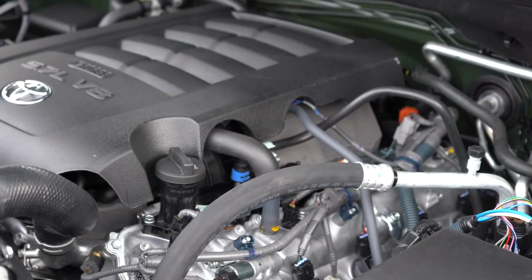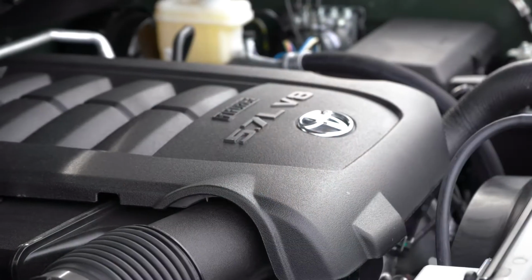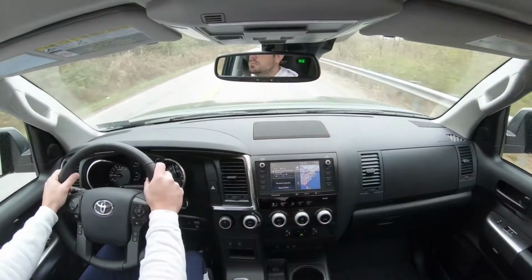Honestly, this is a V8. It pulls pretty freaking hard. Absolutely no issues with merging onto the highway or anything like that in this Sequoia. Again, it's a 5.7 liter V8. Yes, this is a heavier SUV, but so what? It's a V8. I keep saying it. Plenty of acceleration in this thing, and really 0 to 60 in 6.5. It's pretty darn quick for an SUV.